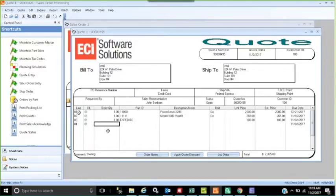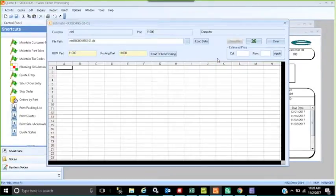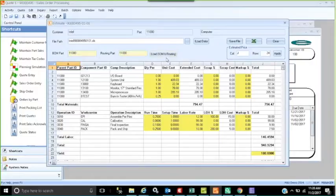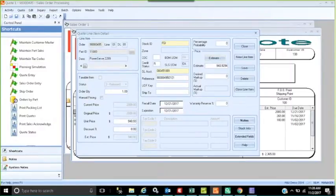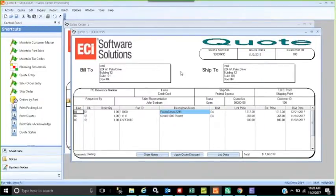Finally, the MAX quoting and estimating tool allows you to take any standard item and use it to drill into an estimate worksheet. I can from here load in my bill of material and routing and make any changes to this product line that are needed. Or I can pop it out to Excel or import from an Excel worksheet so that I can keep track of what was used to estimate this customer's product. When I'm ready, I can apply the bottom line price and from there give a desired markup, which will recalculate the unit price dynamically. So MAX provides for flexible quoting and estimating of standard, configured, or custom products.